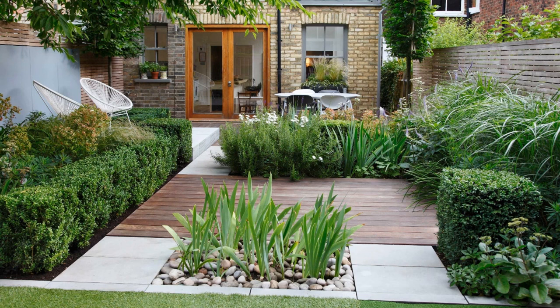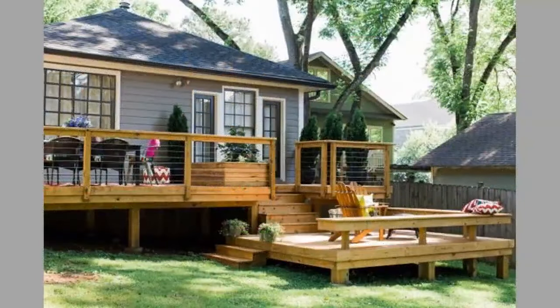Well, viewers, there you have them. Our hand-picked patio design ideas and backyard garden landscaping ideas for your house exterior decor.